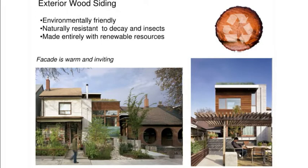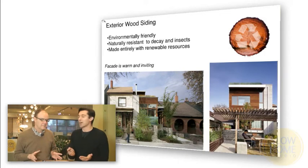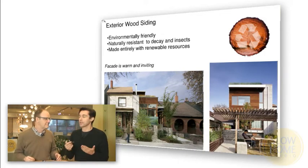Some of the reasons why you would choose wood siding are, first of all, it's environmentally friendly, so it's a good choice. It's naturally resistant to decay and insects, provided that you treat it properly and stain it properly. And of course, it's made entirely with renewable resources, because wood is considered a renewable resource. So it is sustainable, but only if you choose the right species of wood and go about it in the right way. You can't choose something exotic for the outside of your house, like wenge or ebony. It has to be appropriate for the climate that you're building in.